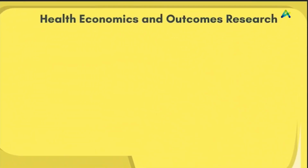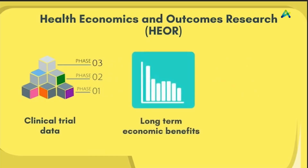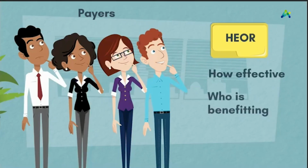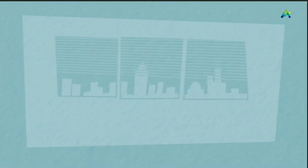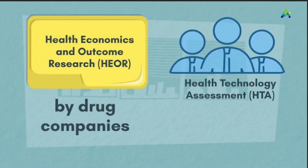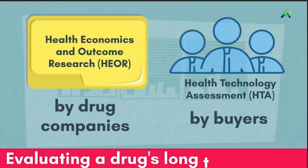This analysis is called the Health Economic and Outcomes Research, or HEOR, for each product. The HEOR contains not just safety and efficacy clinical data, but also the drug's long-term economic benefits and data on how the drug is doing in the real world. This helps the payers answer questions that we discussed earlier. HEOR, put together by drug companies, and HTA, conducted by buyers, together look at the long-term economic and social impacts of a new drug.